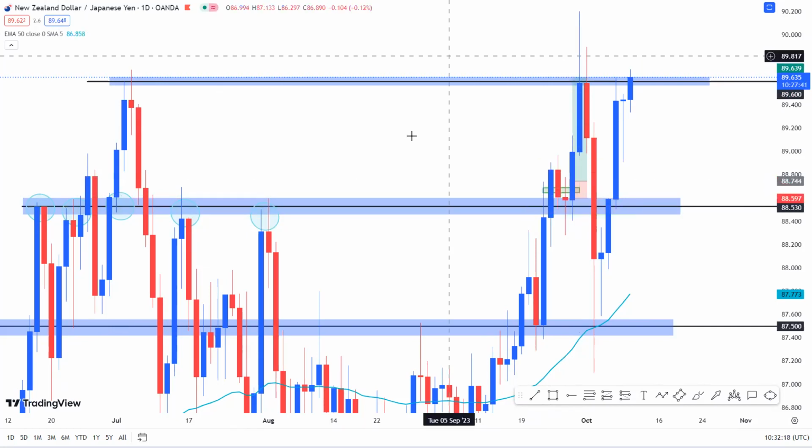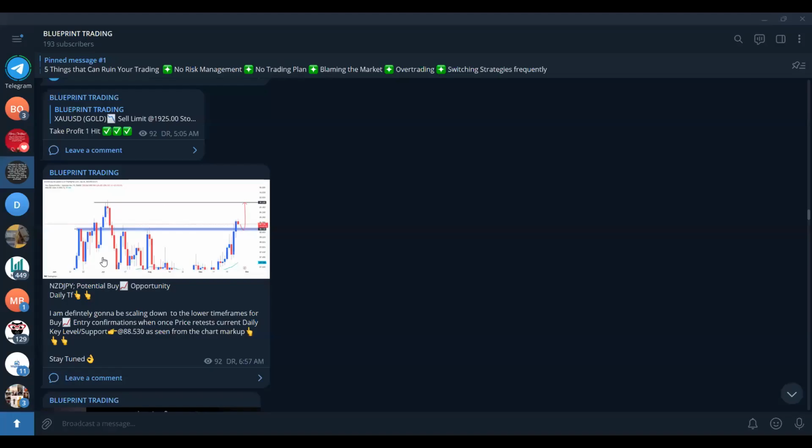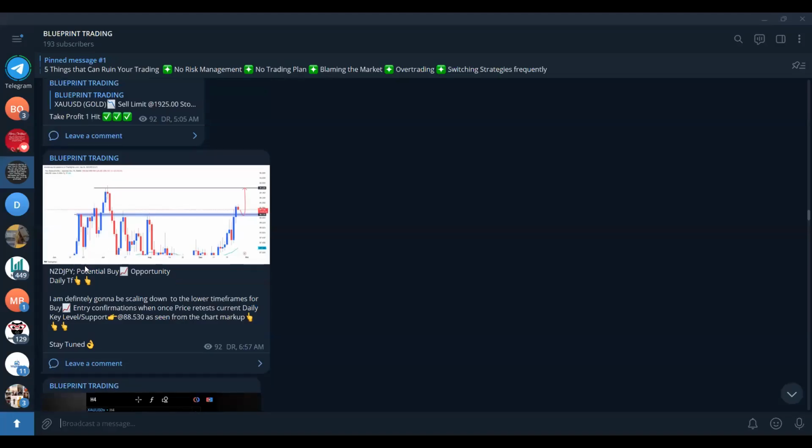And I had updated in my Telegram channel as soon as there was a break of that level from the daily time frame perspective. Now you can see right on my screen, I said this is 26th of September. I said NZDJPY potential buy opportunity daily time frame. I'm definitely going to be scaling down to lower time frames for buy entry confirmations once price retests current daily key level.